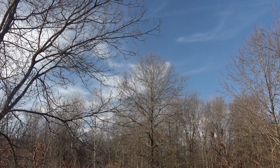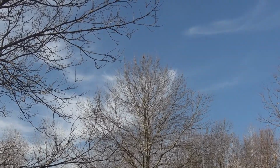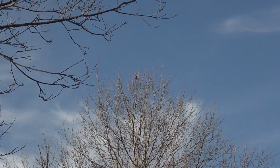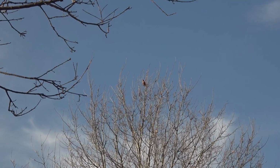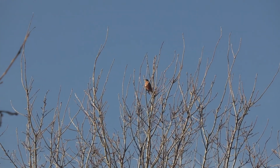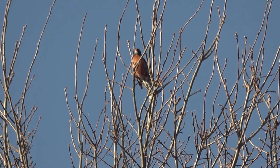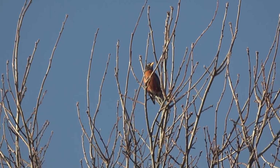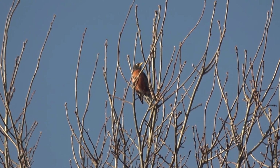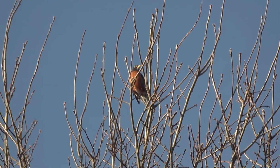Okay guys, right at the top of that tree up there is a robin. See if I can zoom in on it here. Yeah, that's our state bird right there. That's a robin. Probably looking for a mate this spring.